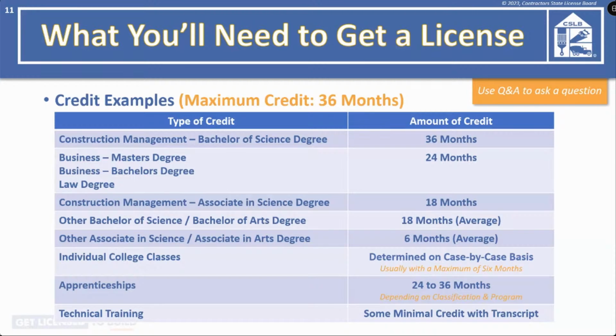Note that for some areas, we are only giving you averages. You will see that your credit will be determined on a case-by-case basis. We're not going to be able to give you any more guidance than what you see on this slide. So our best advice is do not rely on the combination of your experience and education credits to barely hit the 4-year experience mark. There is always the real possibility you will not get as much education credit as you were hoping. Let's go through the chart from the most credit you can get to the least.